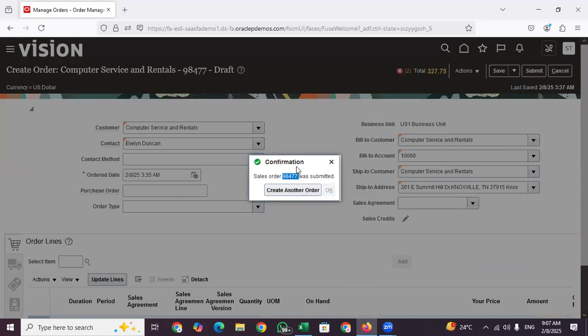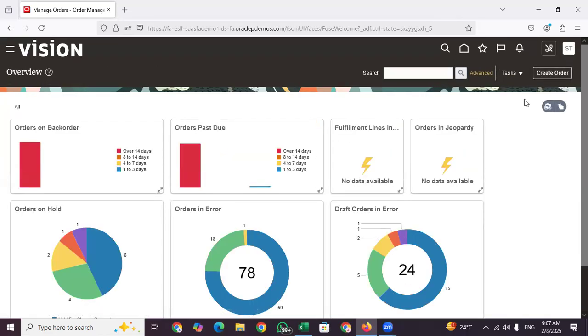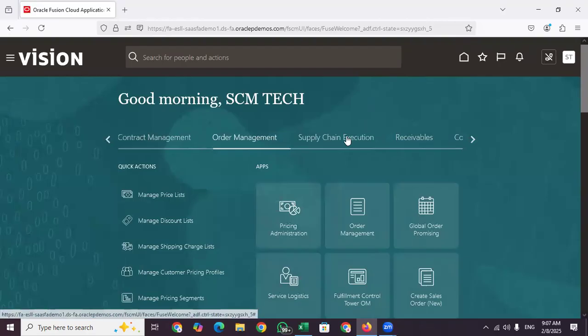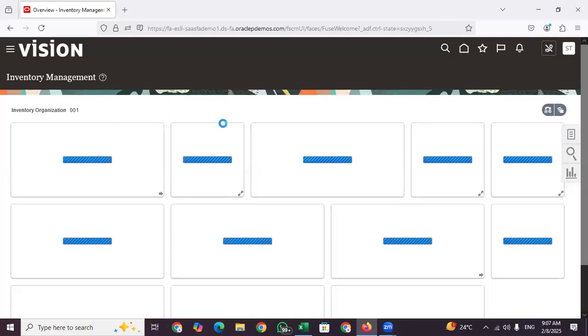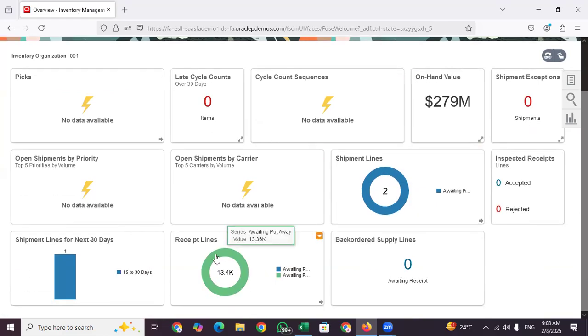So for this smooth transaction, our functionality is to configure all this: order management, inventory management. Where is inventory management? You can see here, supply chain execution, inventory management. Here, how many materials are there in our inventory? Which shipment is awaiting? One of the sales orders is coming into the picture. It is waiting for shipping. The business sees this screen and expects to see the receiving items here.